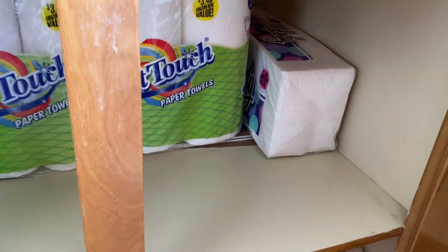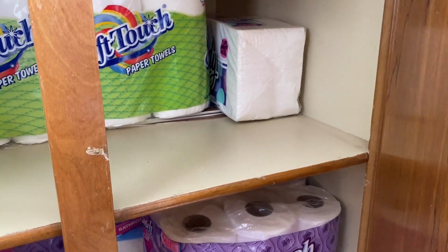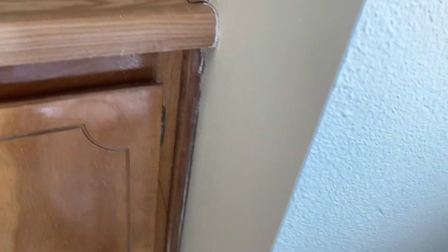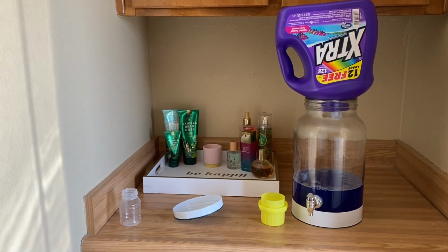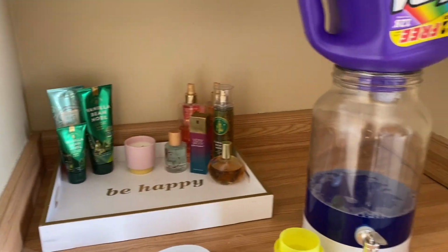I still have more napkins in the guest room closet because it's like the party napkins for the birthday parties, and then toilet paper all down here. Every time I go to the 99-cent store, I try to pick up some paper towels and toilet paper because you never know. Everybody's gonna go crazy again and it's gonna be out of stock. So I gotta stock up myself.